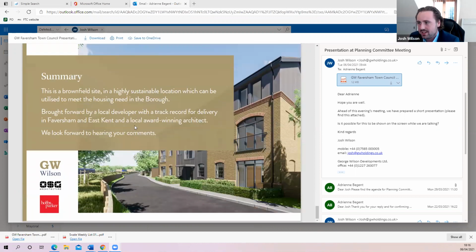So just to summarise then, thank you for listening to me. This is ultimately a brownfield site in a highly sustainable location which can be utilised to meet the housing need in the borough. It's brought forward by a local developer with a track record for delivery in Faversham and East Kent and a local award-winning architect.